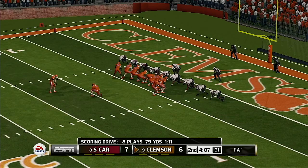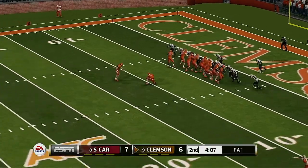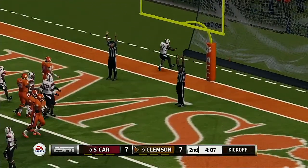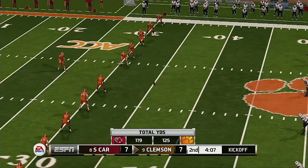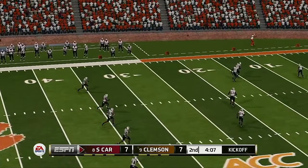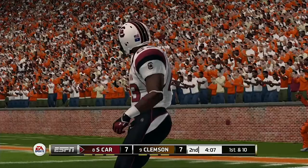Once you get inside the 10-yard line, this halfback is automatic. The extra point to tie this game up. And he hits the PAT. So a 9-play, 82-yard drive, and a touchdown as a result. Clemson ready to kick this one off. Excellent kick. This one's going to be down in the end zone for a touchback.